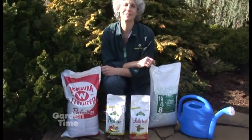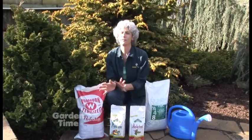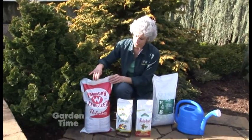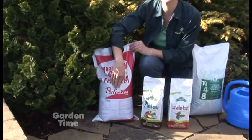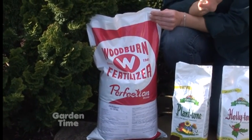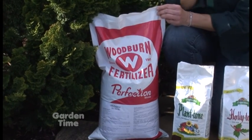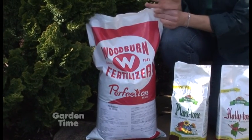It's early spring, and it's a great time to be in the garden and to be out fertilizing conifers. I have a couple different fertilizers to talk about. This one here has numbers 16, 16, 16, and that means it's a balanced fertilizer, and you could really use it on any kind of established shrub or conifer in your garden. It also is a quick release, so the plant will pick it up right away.